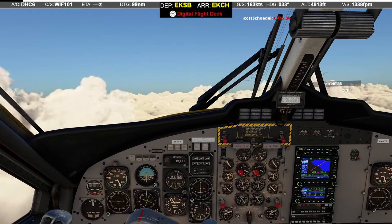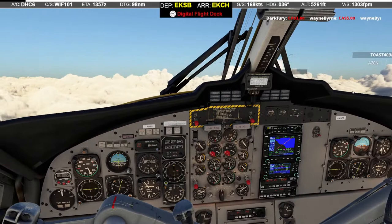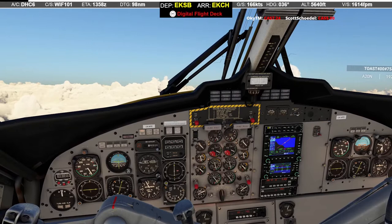Flaps are up, auto feather is off, climb power is set, landing lights are off, taxi light is off, and we're climbing at 120, which is fine. Best climb if you want to get up as fast as you can is 85, but crank that up to 1600 feet, that's the recommended climb rate. And 6,000 feet coming up, 3,000 to go.